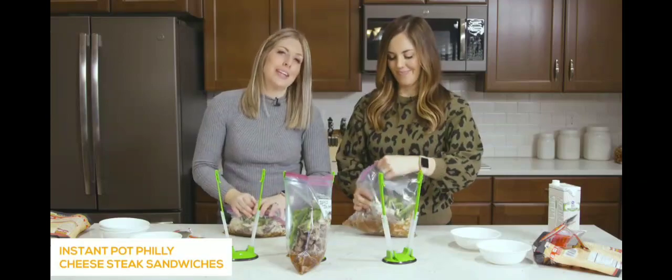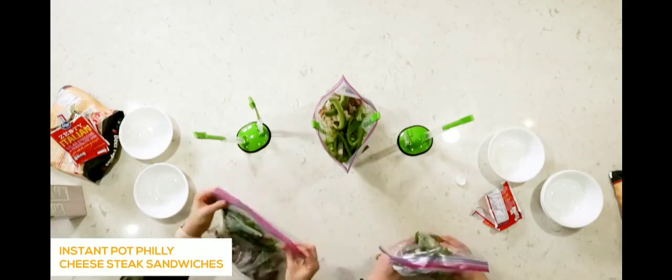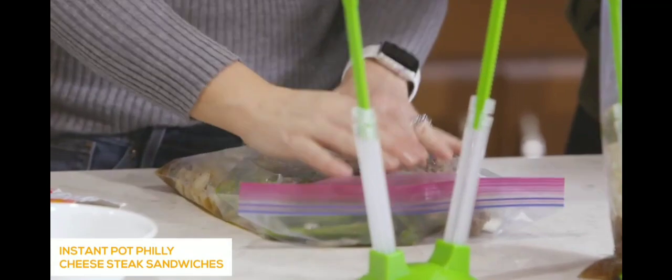For those of us who don't like Cheez Whiz, you don't have to. It's okay. Every once in a while. I just like the crusty bread part too. Oh my gosh, yes.